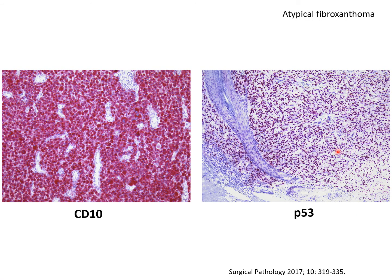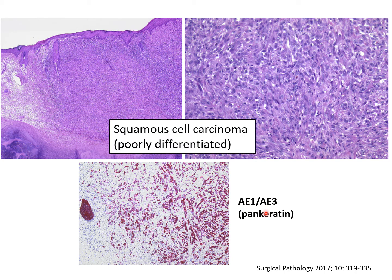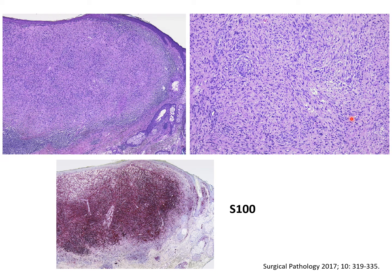So this is an example of atypical fibroxanthoma, positive for CD10 and P53. Here we can see a morphologically similar tumor with this nodular morphology, relatively well circumscribed, with a similar pleomorphism to AFX, but in this case the tumor is positive for AE1/AE3, which is a pankeratin, so this is a poorly differentiated squamous cell carcinoma, which is one of the differential diagnoses.